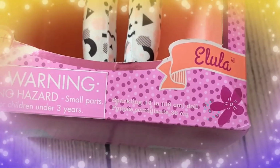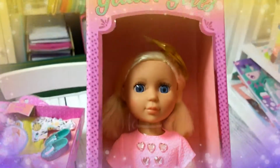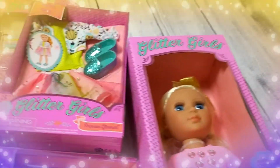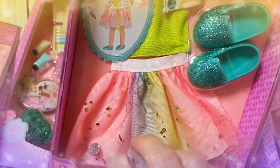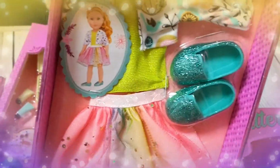This one is called Elula, and she looks like this. Very cute. And this one is called Shimmer Glimmer. It's got a really cute dress, shoes, top, and they're pretty good value too.